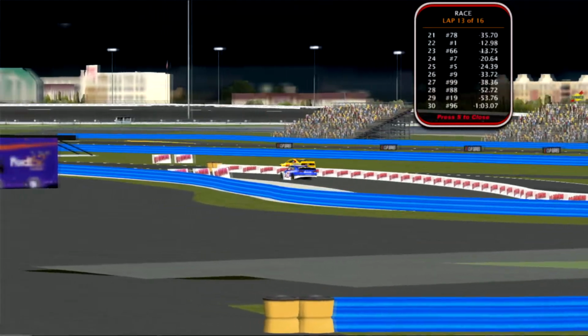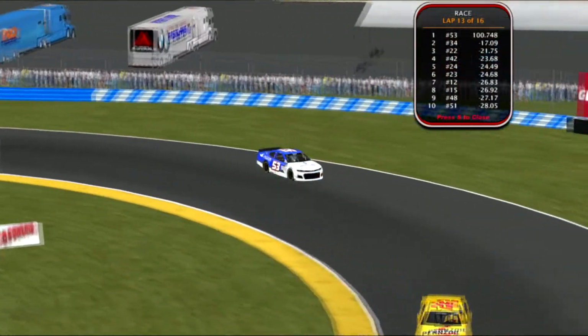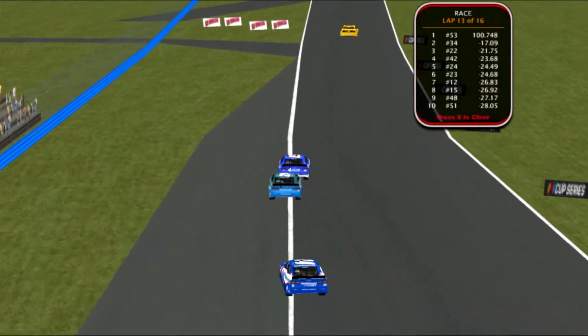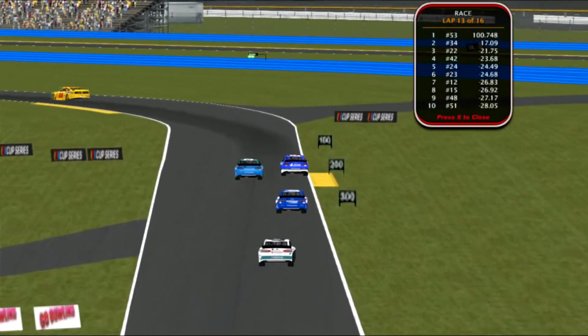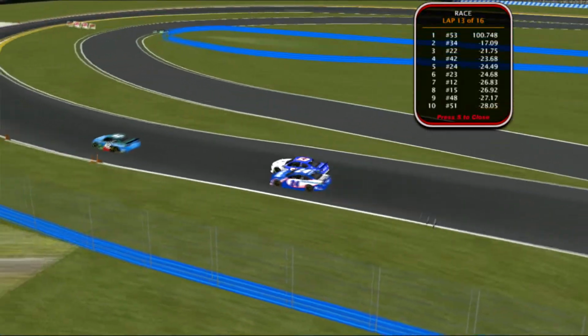And the 22 just went by the 53, and that is for the lead. And the 22 is back in front. The 22 car goes back into the front. And now the 42 is trying to get by the 53, who's still trying to warm up his tires. 42 is still trying to find a way through the 53, and he's going to get by him. That 53 still has to warm up his tires.